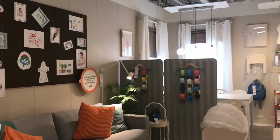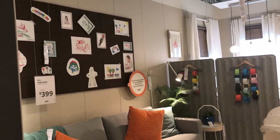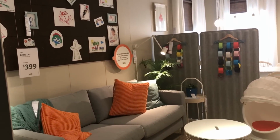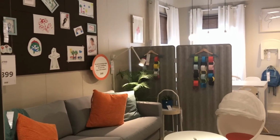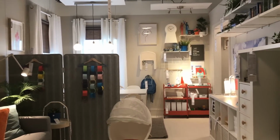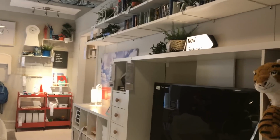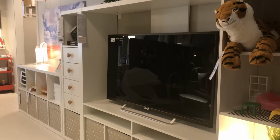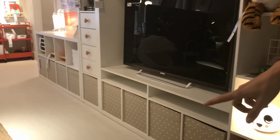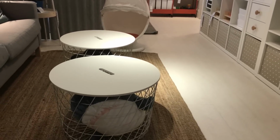Okay, look at this cute little room. I feel like they're showing how to transition maybe a family room into a school room, and they've got a divider over there, little rolling carts, artwork displayed really cute and contained. And then storage for children's toys and books, and just a sweet little space. Even these coffee tables double as storage space for pillows and blankets.